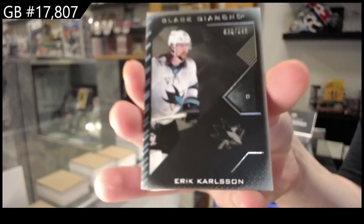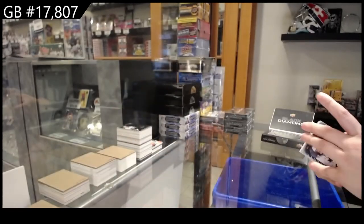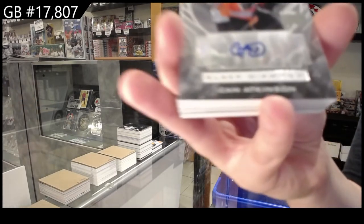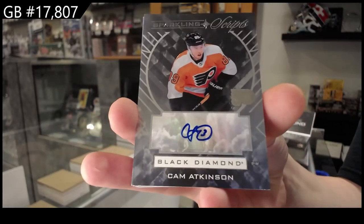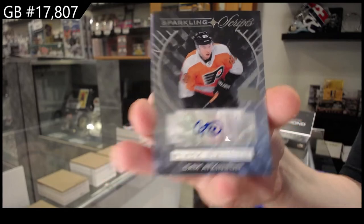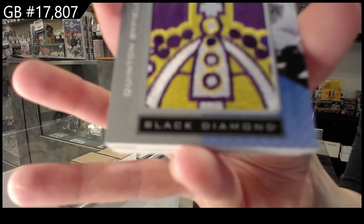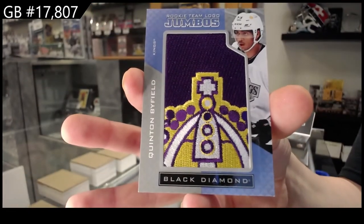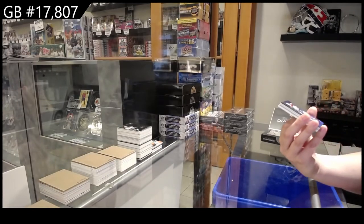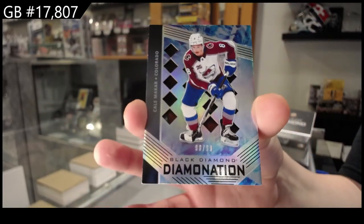Base for San Jose of Erik Karlsson. Grips auto for Philadelphia of Cam Atkinson. I think these are very pretty. The sparkling Grips autos. B-E-A, beautiful. Team logo jumbos for the LA Kings of Quinton Byfield. Diamond Nation, numbered to 99 for Colorado of Cale Makar.